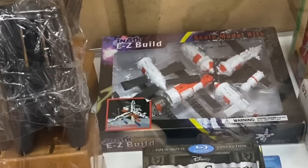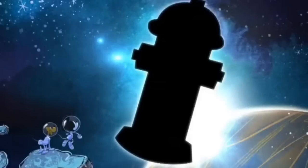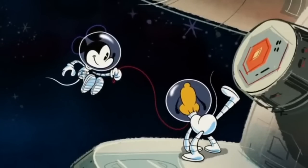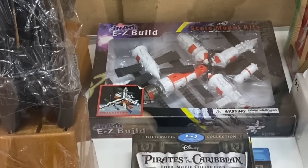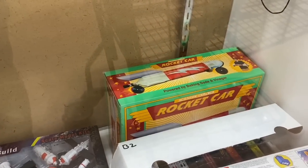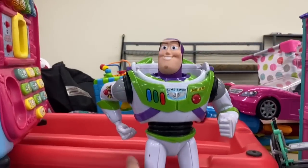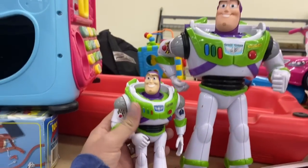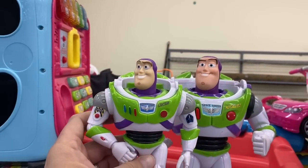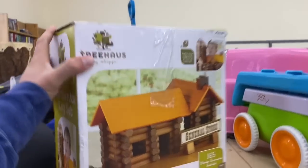There's an easy build International Space Station. Of the Caribbean Blu-ray disc set. What's that rocket car? That's interesting too. Hey, check it out. It's Buzz Lightyear and Mini Buzz. Yeah, again, no thrift store is complete without a Buzz Lightyear. These guys always show up in thrift stores. Check out this little wheelchair. Oh, this is kind of neat.